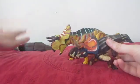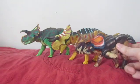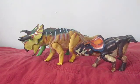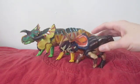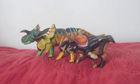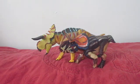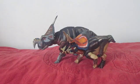Now, they also like to fall down a bit. So, compared in size, you can see the difference there. Yeah, they are so much larger than Zuniceratops. It is incredible. The same is also true of ceratopsians like Ionosaurus, whom you see here.